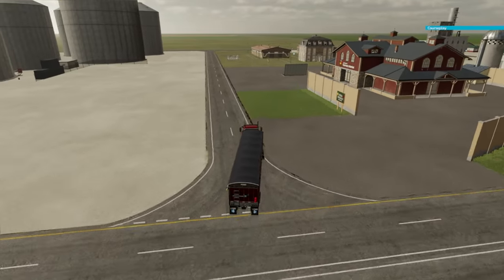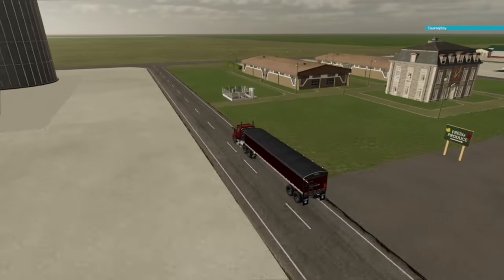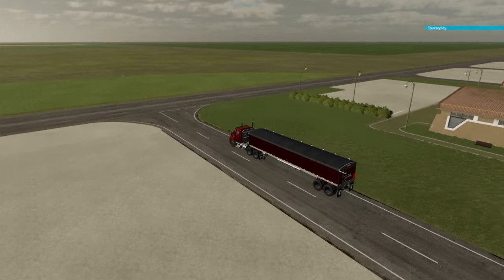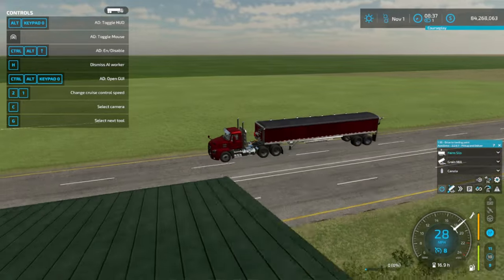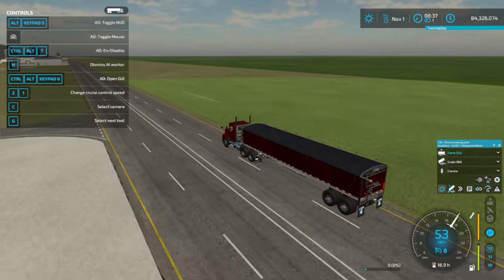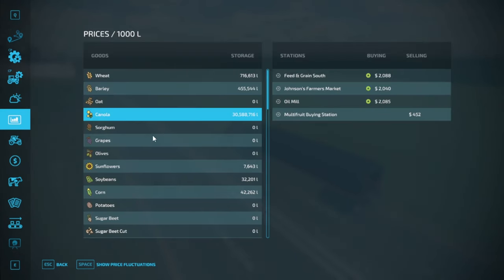All right, well, it looks like he got loaded and he's on his way back again with another load. So we'll get back with you whenever they get just a little farther along, get some of this grain sold. All right, well, these guys are still hauling. And yes, we've hauled quite a bit. Let's go check. We've hauled 20 million liters, and the price just keeps going up. So yeah, that's awesome.